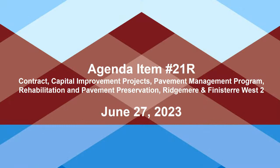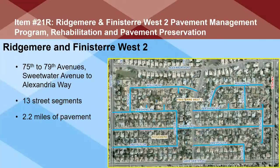Moving on to item 21R at this point. This would be for the Ridgemere and Finisterre West 2 neighborhoods. Similarly to item 20R, it is for a proposed street rehabilitation of these two neighborhoods. These neighborhoods are located between 75th and 79th Avenues, between Sweetwater and Alexandria Way. This area is comprised of 13 street segments, 2.2 linear miles of pavement, and 5.9 lane miles.